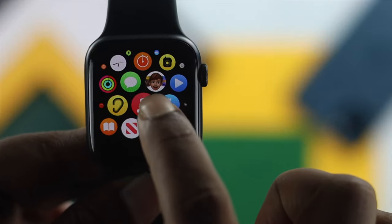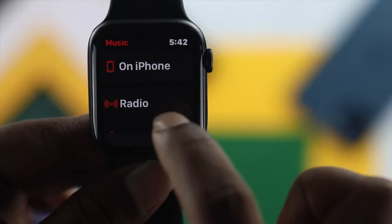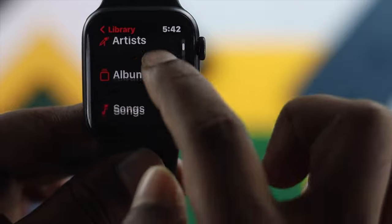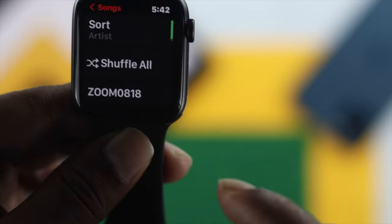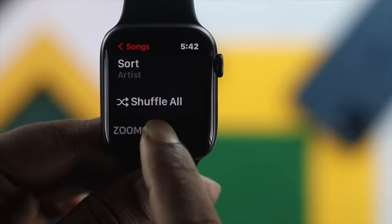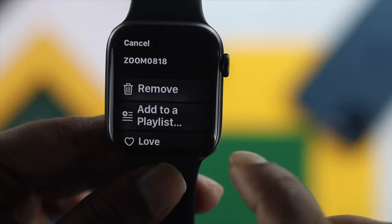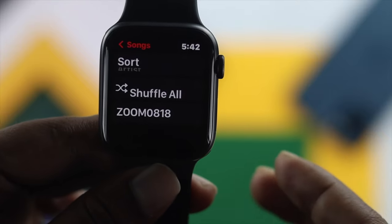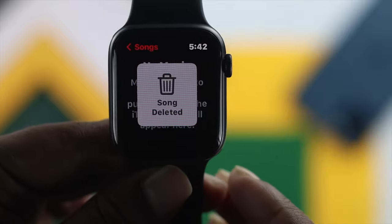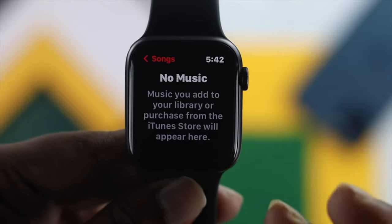Just go ahead and open up your music, tap on Music here, and then tap your Library. Afterward, find your songs from here and simply delete the music that you don't listen to. You can swipe it to the left, and then you're going to see this three-dot button. Tap on there, and then simply tap Remove. Removing that music from your Apple Watch will help you to boost up your storage, and eventually you'll have a lot of storage on your Apple Watch.